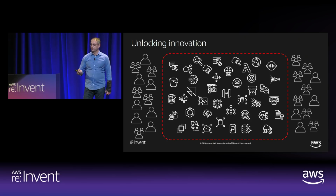These aren't just builders and developers. This might apply to other constituents in your organizations like the security teams. You have folks in finance and operations as well.